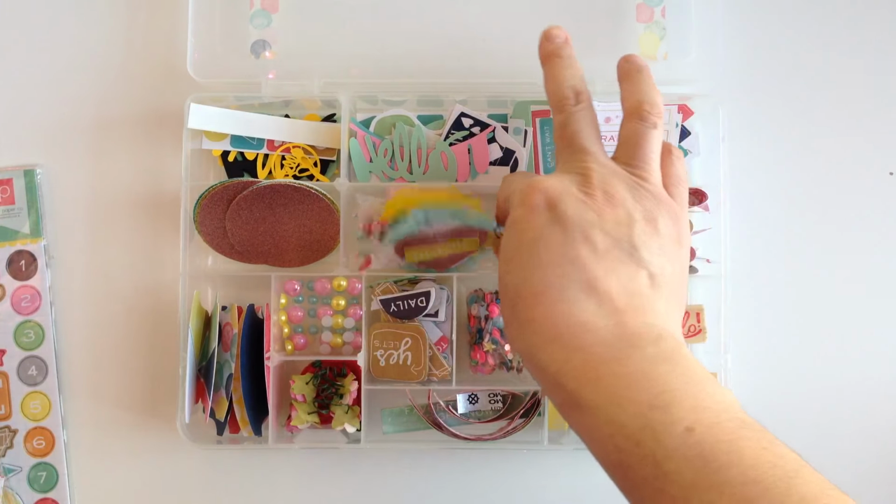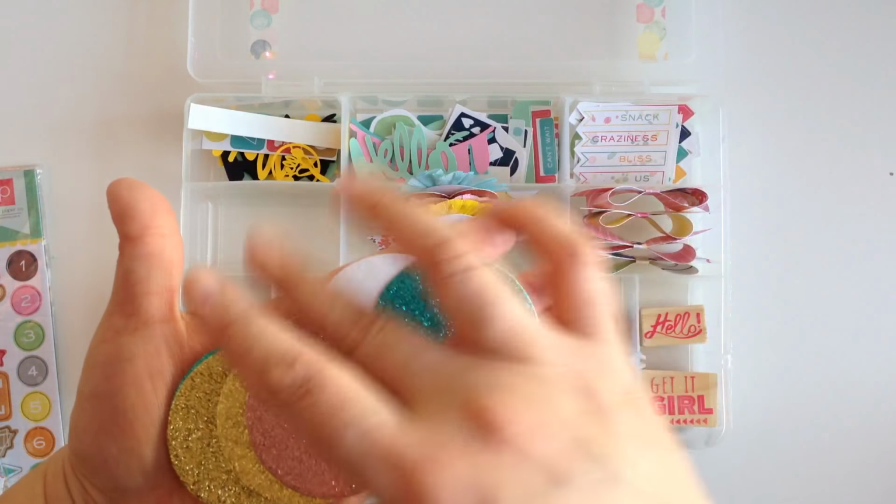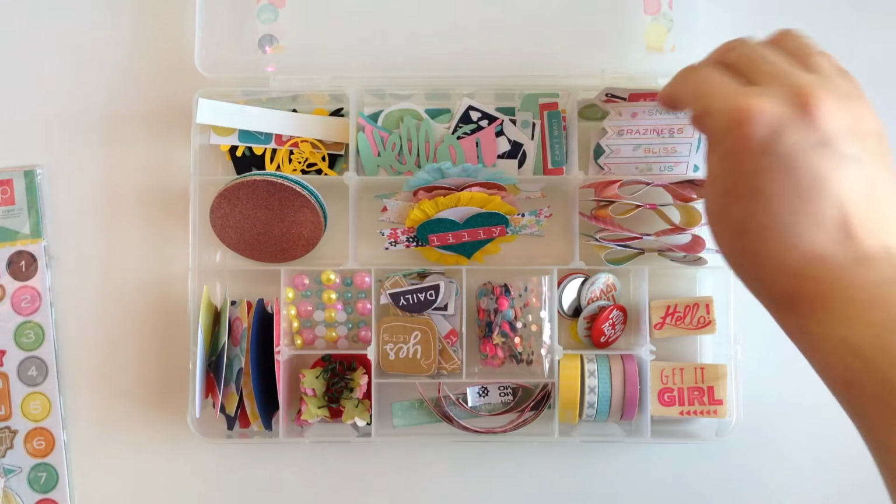And then she gave me some 2-inch circles. I think these are 2-inch circles of glitter paper. But do you guys see these colors? Like, look at the teal blue. How beautiful are these colors that she chose? I love how she made everything match. She gave me some of the flat back pearls right here. She gave me a bunch of stickers. I love it. So fun.